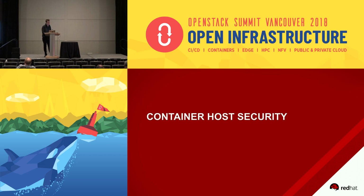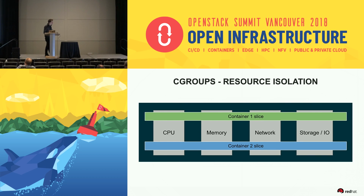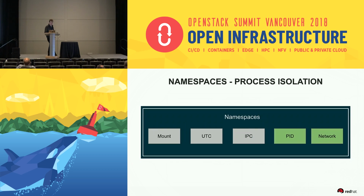Right. So also, how about container host security? Here's some best practices around container host security. You know, containers are Linux because Linux provides things like cgroups, namespaces, SELinux, seccomp, and read-only mounts to enhance your security. Cgroups provides quality of service, restricting processes from consuming more resources, having that noisy neighbor issue. And so dialing back CPU, memory, network, storage consumption, right, when another process needs that. Also, namespaces provide process isolation in Linux. Right? So root user ID in a container is not root user at the host. Very important.